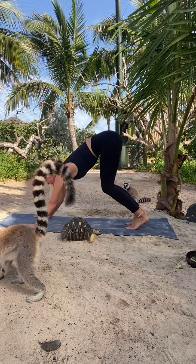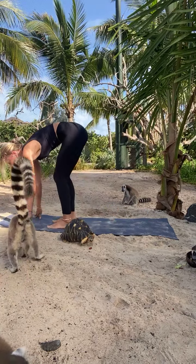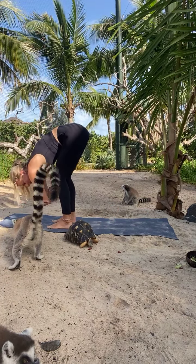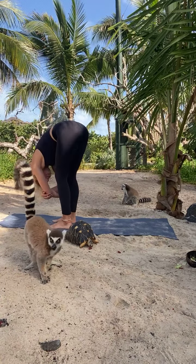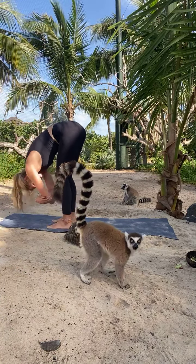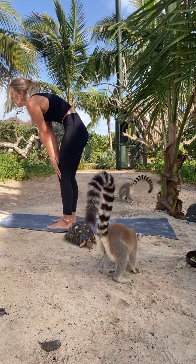Lift up onto those toes, however you want to get forward, leap, walk, jump, all the way through to the front of the mat. Bend those knees, catch hold of those elbows. We're cheeky little lemurs that love to hang from the trees. Take that gentle rock from side to side. Then plant those feet, lift yourself all the way up.